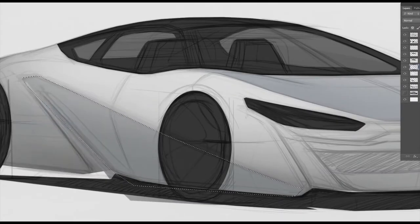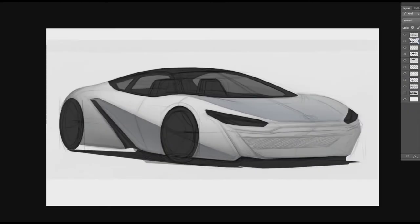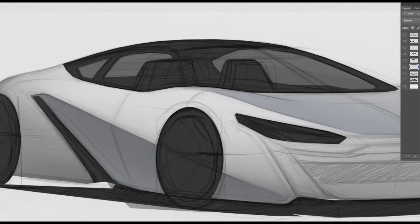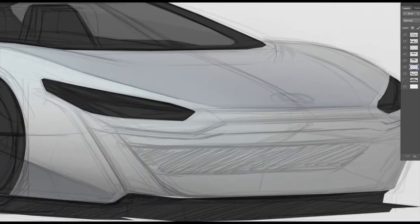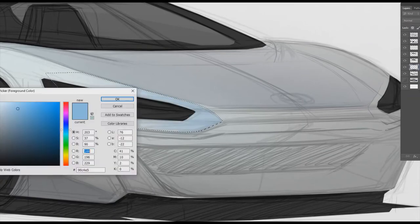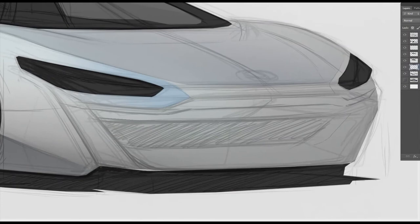So quickly just kind of shade in the top of the bonnet. And here I'm adjusting the tones a little bit more. I'm not doing it all in one shot, so it is an exercise where I just constantly go back and forth, starting with blocking in the overall body shading or sculpting the shape with coloring.